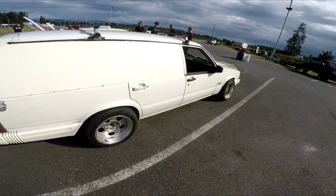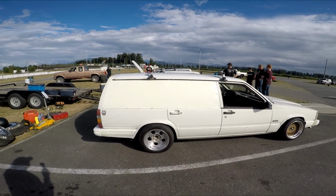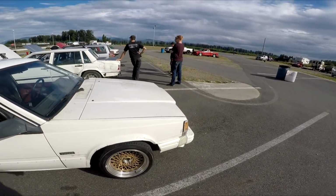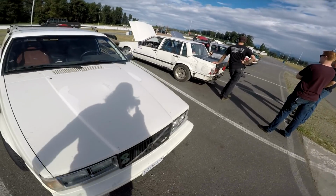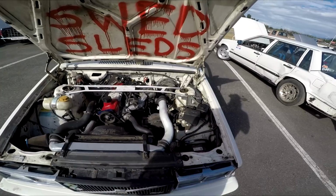I got the panel wagon out, so if you guys remember the last video, I had this car out at the competition. We got up to the top 4 spot and I blew a head gasket because the car was getting too hot and it started to detonate pretty bad. Just a lot of heat soak in the intercooler and that kind of thing. And it ended up blowing a head gasket.